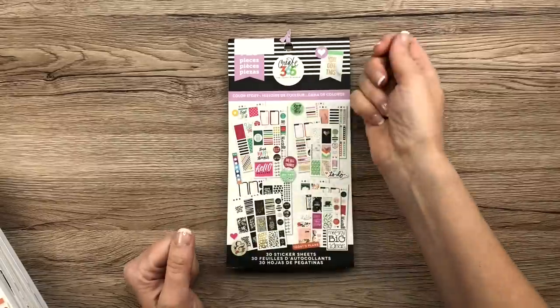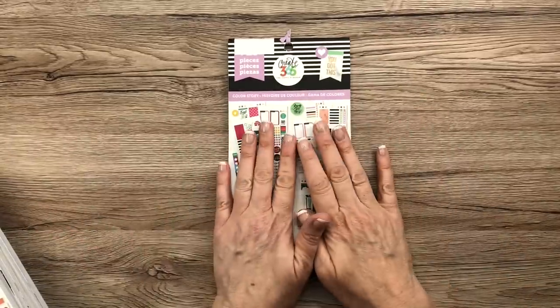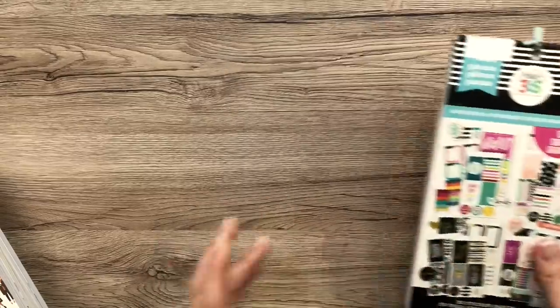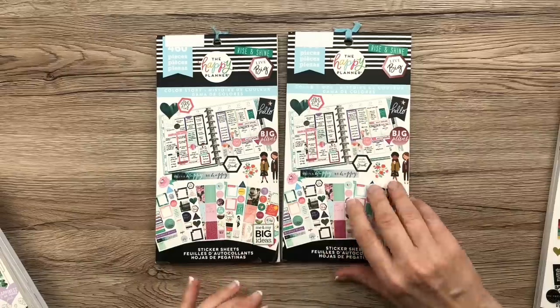So all you do is open it to the theme, put the stickers down, and you have a complete spread. So these are really, really useful. This was the first one that came out. I have that in classic and the same one in big. And then the second Color Story, I have two of these.